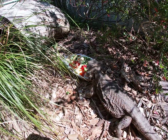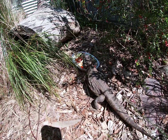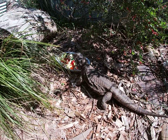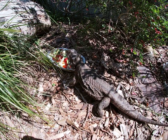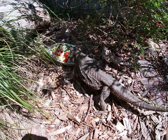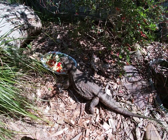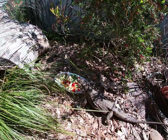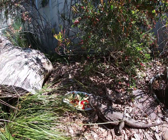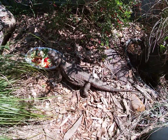Don't muck around. So this guy, just while we're on it, Centralians, or your central bearded dragons, really wouldn't cope in Melbourne all year round. I'm sure there's people that keep them outside all year round, but where we are, south of Melbourne on the Mornington Peninsula, being a peninsula, we get quite humid and quite damp winters, so keeping these guys outside all year round is probably not good.